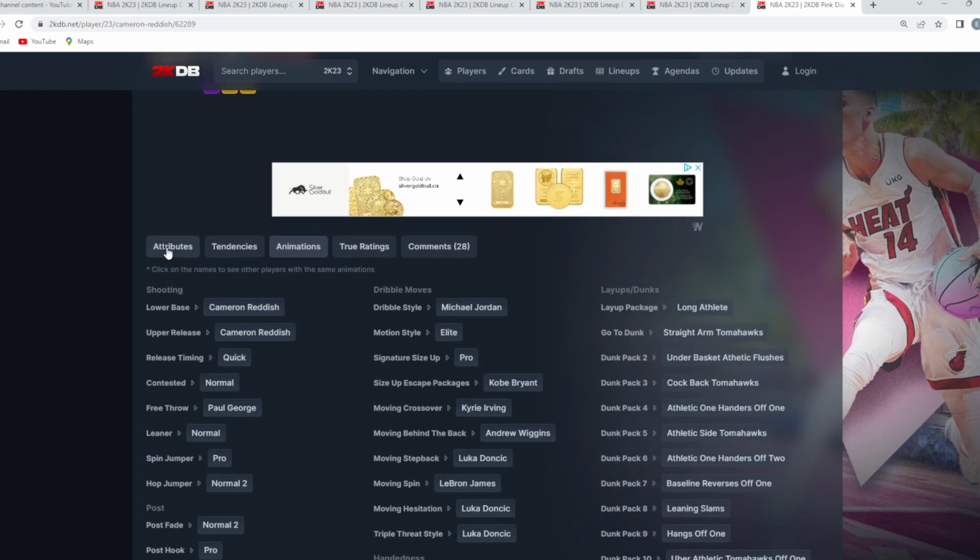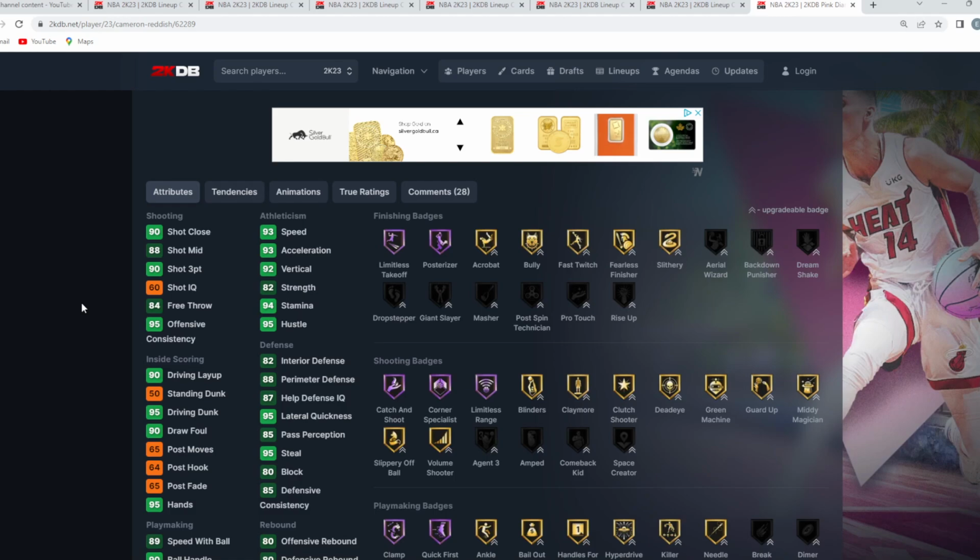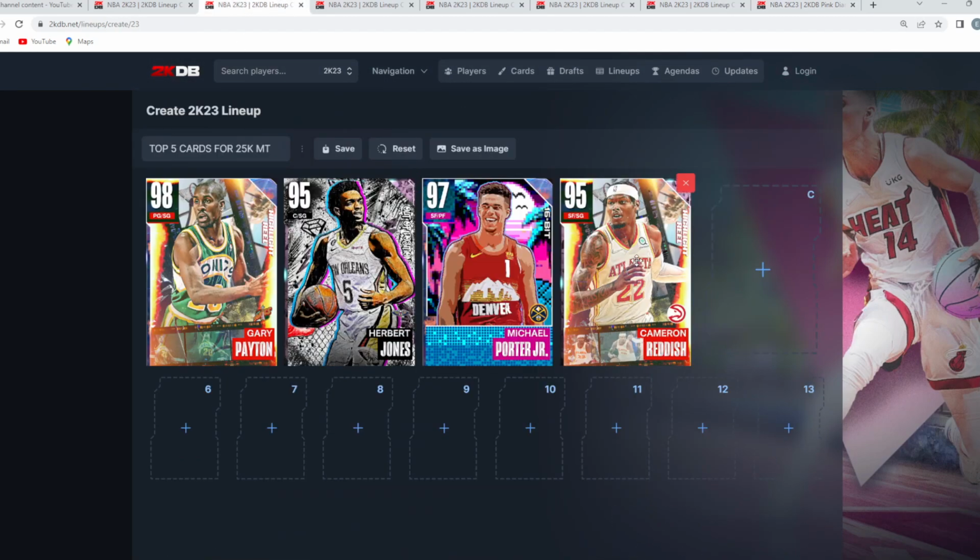Once again, I think Cam Reddish got a little bit better of a release, and I think he's a little bit better on the offensive end. But honestly, I would say Herbert Jones is probably better than Cameron Reddish, just because of his all-around defense and all-around play at the shooting guard position.